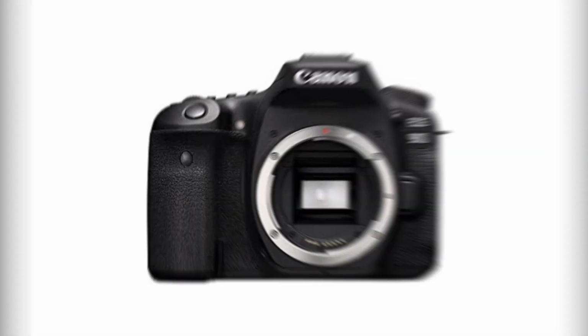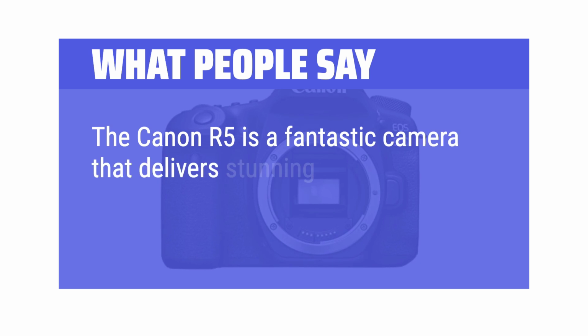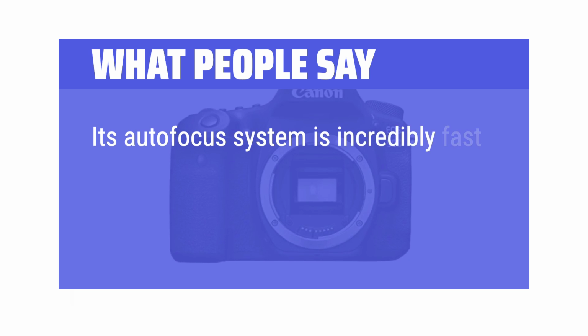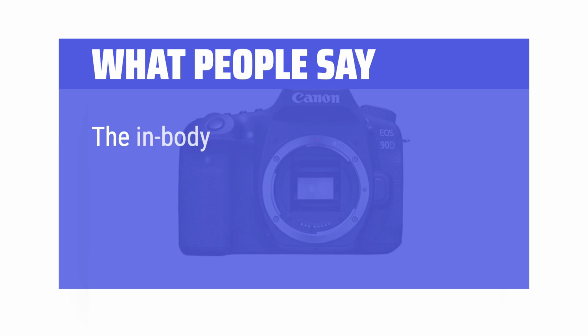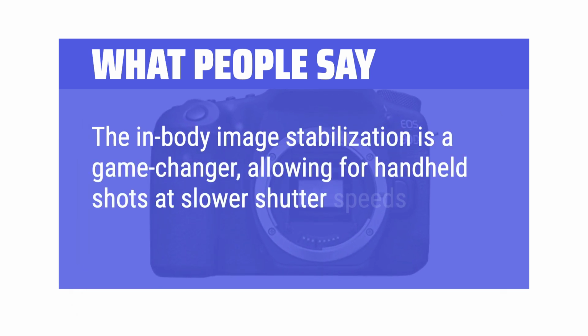What people say. The Canon R5 is a fantastic camera that delivers stunning image quality, even in low light conditions. Its autofocus system is incredibly fast and accurate, making it easy to capture sharp images of moving subjects. The in-body image stabilization is a game-changer, allowing for handheld shots at slower shutter speeds without blur.